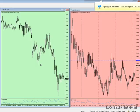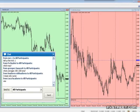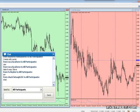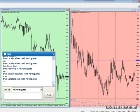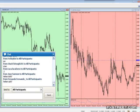Yes, I even studied Ichimoku. And I actually traded off of, what do you call it? Not Ichimoku, but the other Japanese candlestick style, which I really like. It's slipping my tongue right now. Heikin Ashi. Thank you, Fernando. I love Heikin Ashi candles. They're fantastic. They were great.